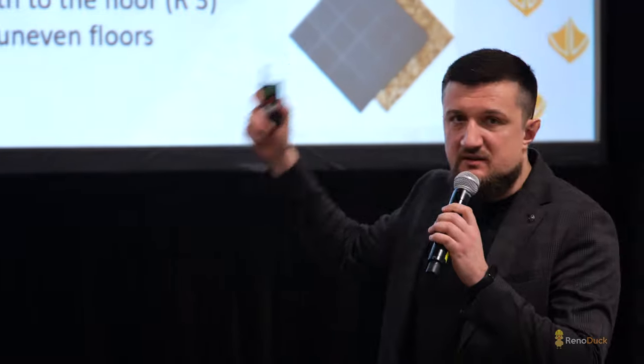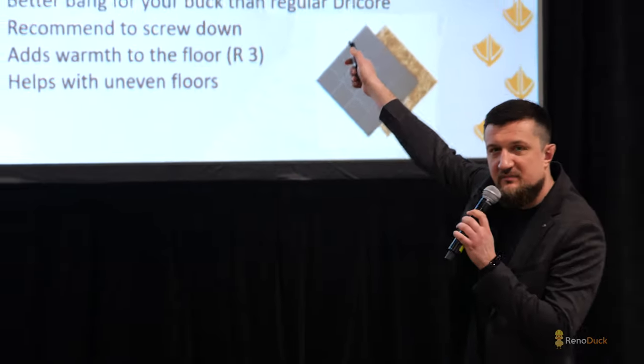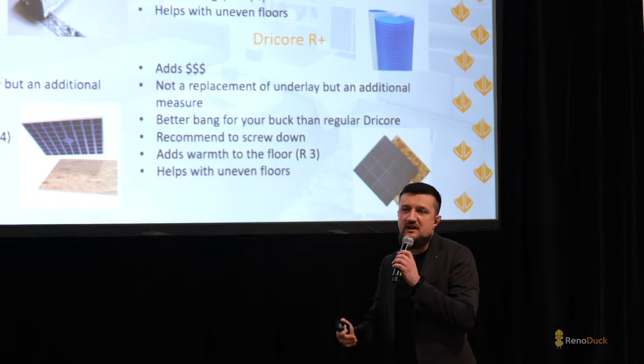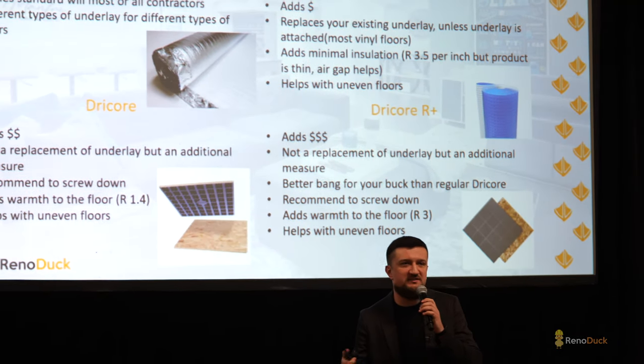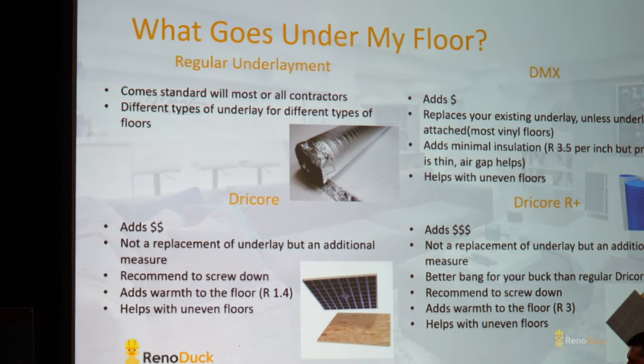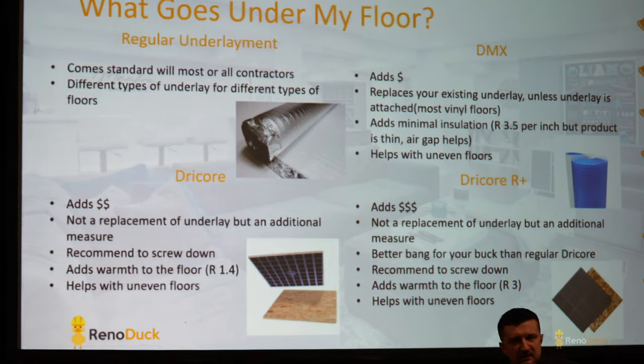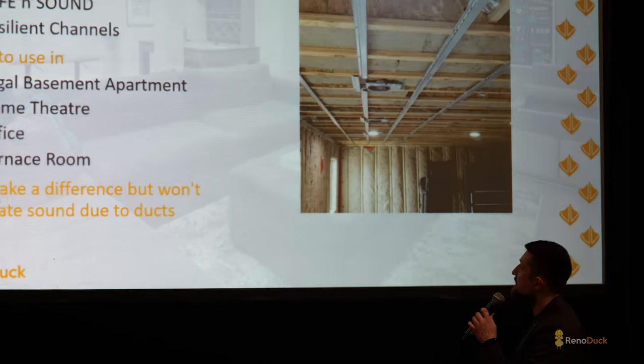Remember, none of these are magical solutions. When you take a look at the walls, depending on when your house was built, if it's an older house, you're probably going to have blankets of R8 on the walls. The newer house, R20. So you're putting down R3, R1.4, maybe a little bit less even, on the floor. So it's not going to magically make your floors feel the same as upstairs. It's just going to feel a little bit better, a little bit more comfortable. There are some options with heated floors as well. They do cost quite a bit, but those are options too.